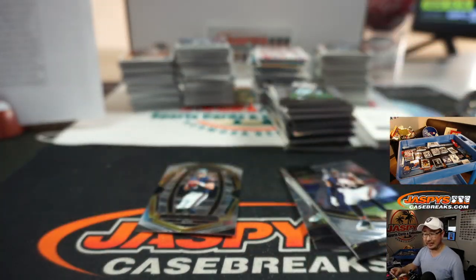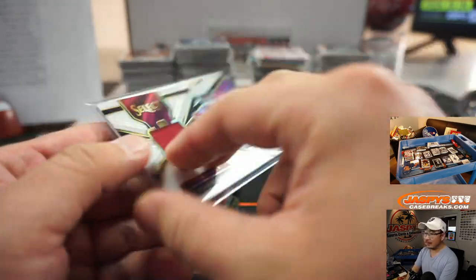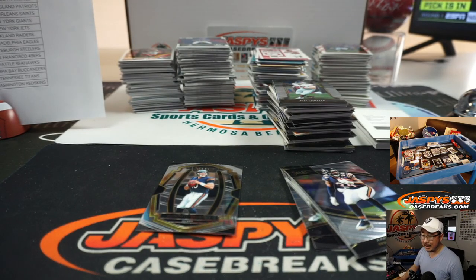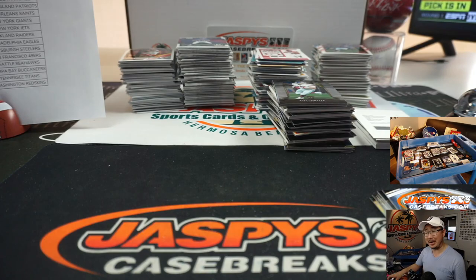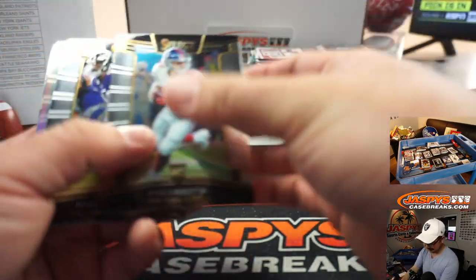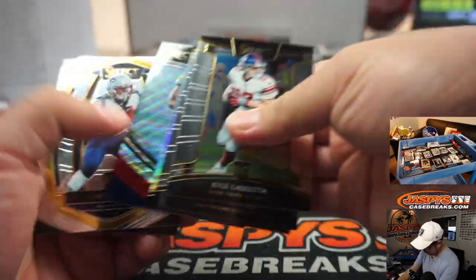No, Mike Glennon's still in the league somewhere, isn't he? I think Mike Glennon is still backup QBing somewhere. He was for the Raiders last year. Still in the league. Still cashing an NFL paycheck. Tyler Lockett is numbered.